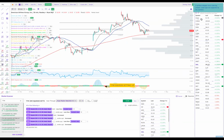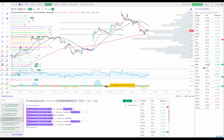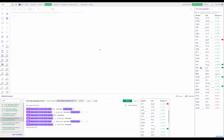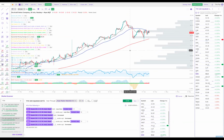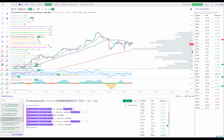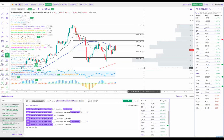That could be interesting. American Airlines. I've been watching American Airlines for a little while. I do have an open trade plan on American Airlines, as you could see there. So American Airlines and all airlines in general look pretty decent. That looks pretty good. There you go. KHC. There's one for you. Here, I'll come up with a trade plan real quick. Watch for a break over 43.24. You get a break over 43.24, and you could probably target 43.45 and then 43.90 to the upside.